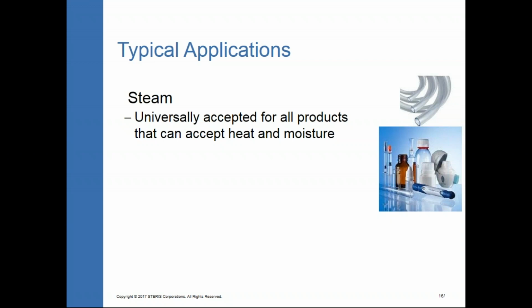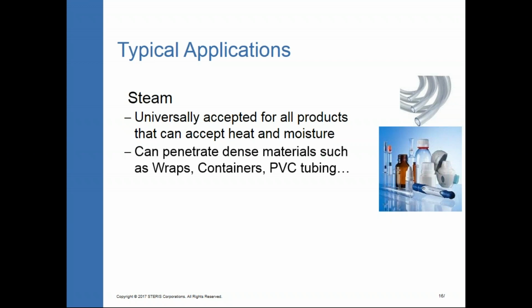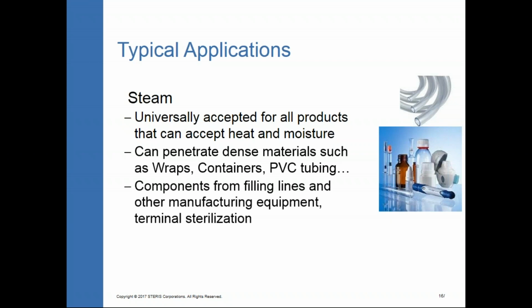It remains the most commonly used process. Why? Because it has that capability of penetrating dense materials. It can be used to sterilize wrapped items, containers. You can even do tubing if you're using vacuum. So it's a very versatile process, and consequently, it's used a lot.